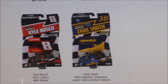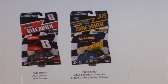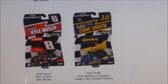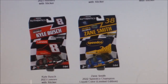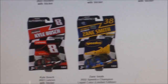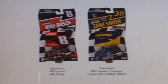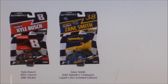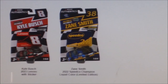Okay, next up we have the 2020 Lenovo Kyle Busch right here. The number 8 car, and it looks okay, I guess. The red and black. And it's fine. It's not that much I have to say. It's kind of a meh. And the limited edition color look of the car is, of course, Zane Smith. This, I actually need to get this one, so yeah.